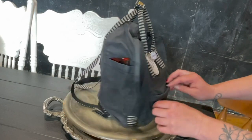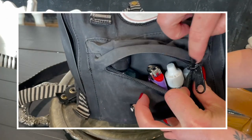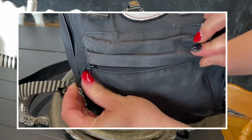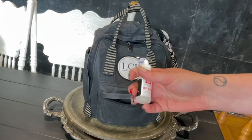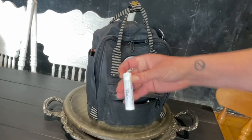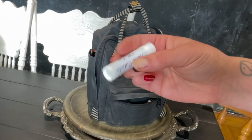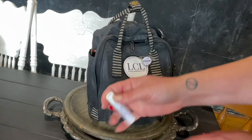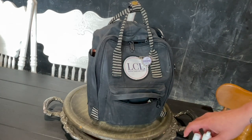So anyways, the bag has a little pocket down here on the front. It's like a perfect little pouch. I love it. So I keep little things that I don't really want to get lost in my purse. Eye drops for allergies. I got this super cute little cuticle stick for Christmas, and I've been trying to take better care of my nails. So that fits perfectly in there.